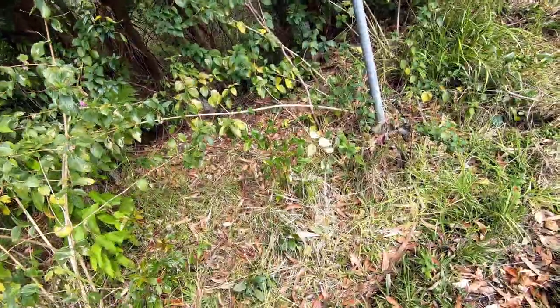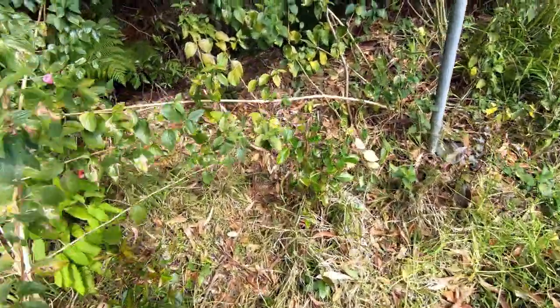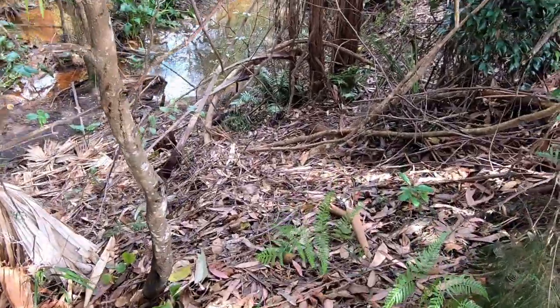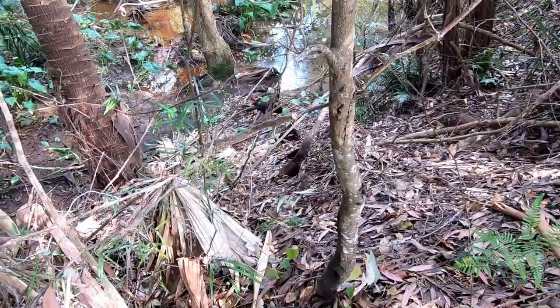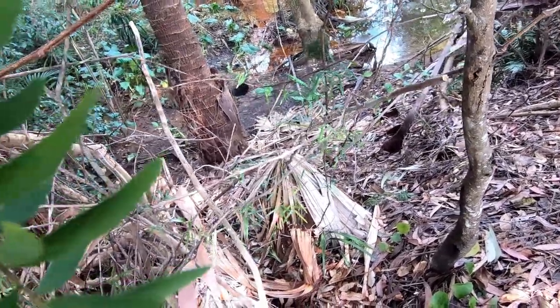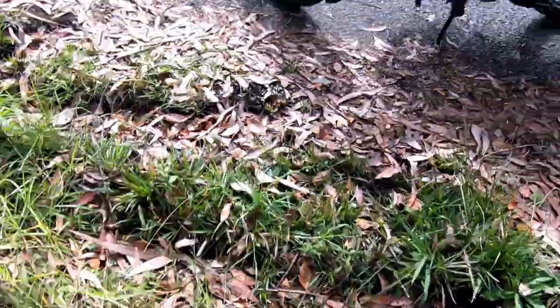There's a brush turkey in there. I'll just get off my bike actually. I see you, buddy. All right.